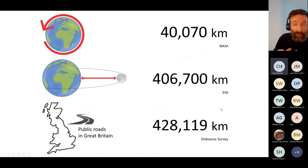Now, take a breath, then take in these big numbers. If you stretch out all the wiggles in the map and lay our roads end to end, the total length of Great Britain's roads actually adds up to greater than 10 times the equator, 10 times the circumference of the Earth, and it's actually further than the distance the moon ever reaches from us as it orbits around us.